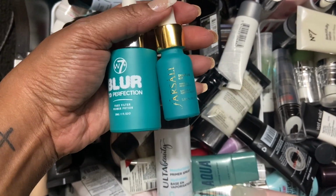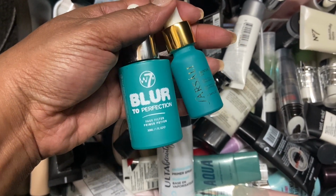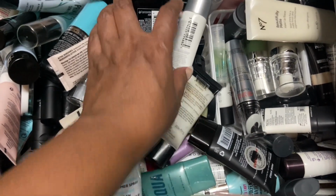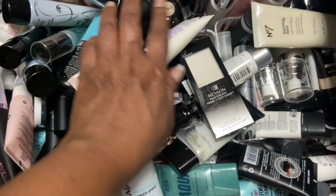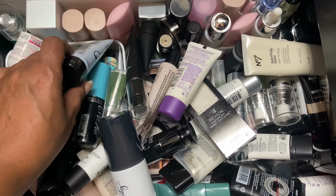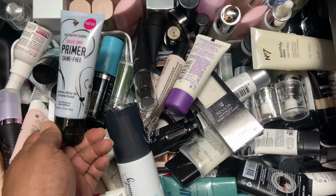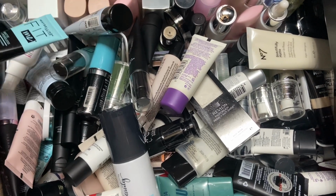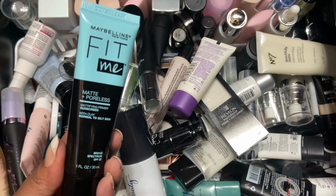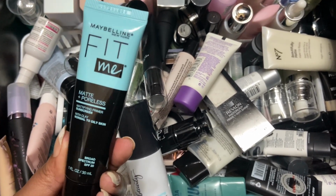So we're going to pick out 2 other ones. I just wanted to compare these since I am trying out the W7 for the first time. So we'll go with these 2. I want to find one that is illuminating and also a matte one, I'm thinking. Have I used this in a while? This is the Maybelline Fit Me Matte and Poreless. We'll use this as our matte primer.